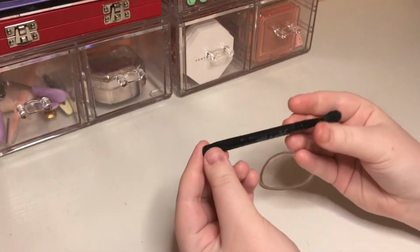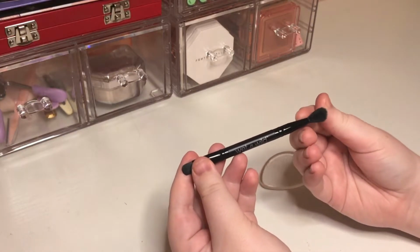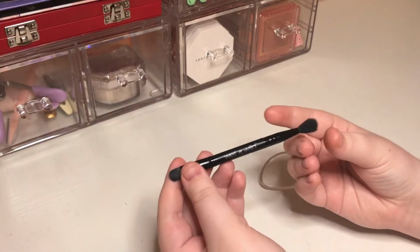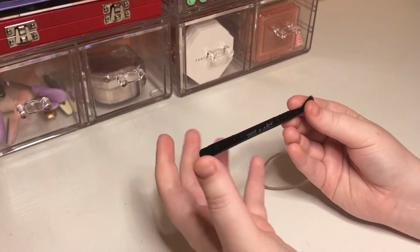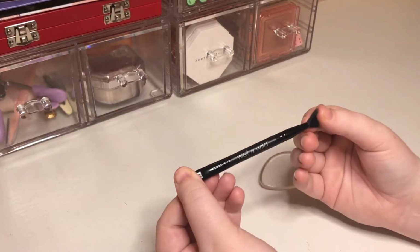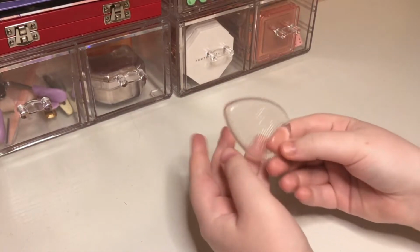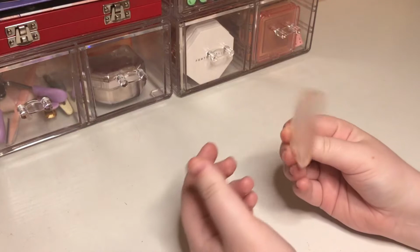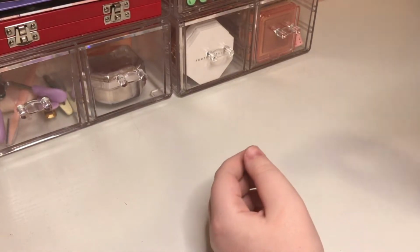This is an old double-ended Wet n Wild brush. This is one of the first makeup brushes that I got with a palette. I think it was one of their 12-pan palettes that were in black plastic packaging with a clear top, and this is one of the brushes that came with it, so this is just old. I don't use it, so I'm gonna get rid of it. And lastly, we have this off-brand Silisponge. I never used it, so I'm gonna get rid of it.